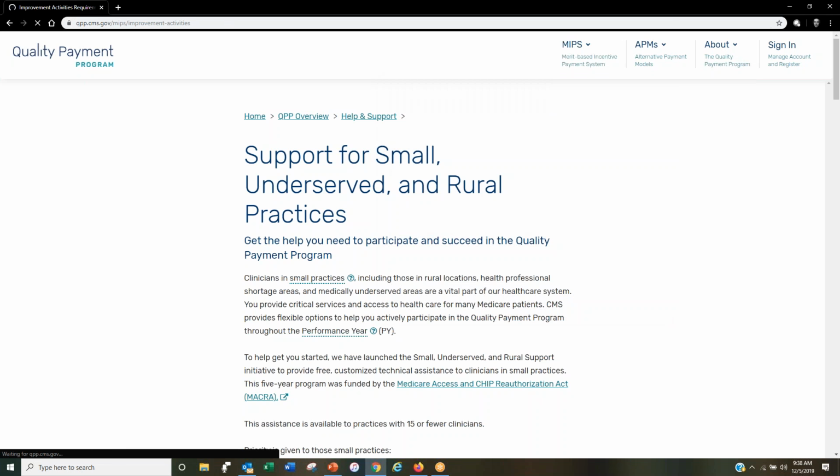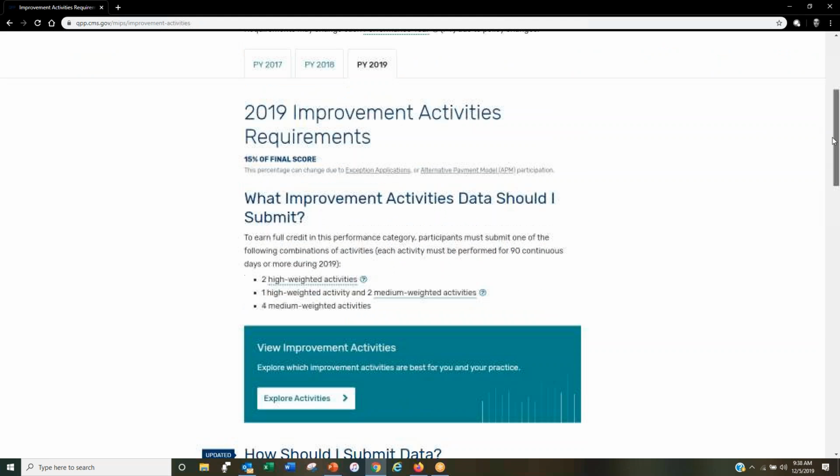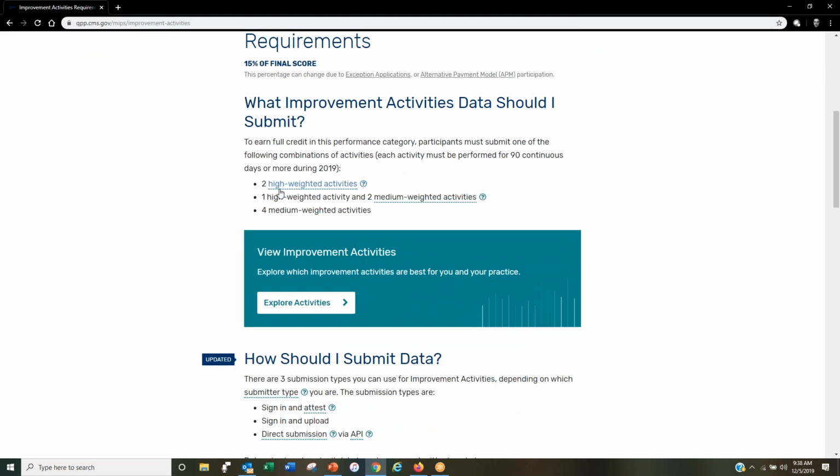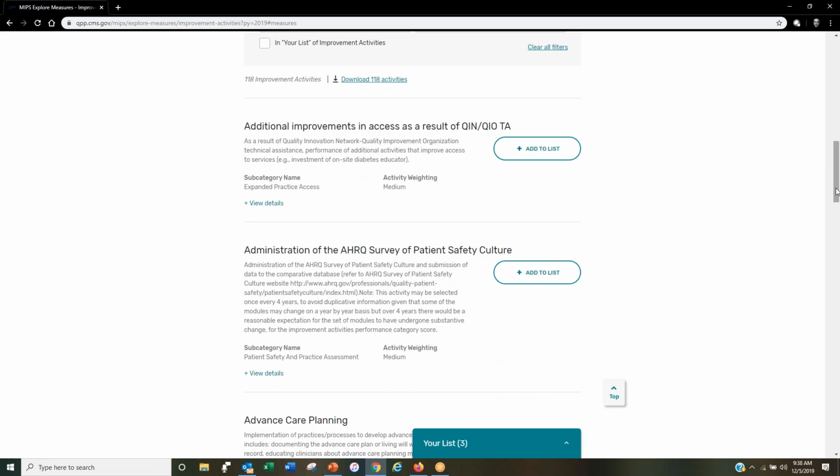And the improvement activities are traditionally the smallest percentage of your overall score, so I don't lose a lot of sleep over it. But basically, you want to do 2 high-weighted activities, 1 high or 2 mediums or 4 mediums. As I've told you in the past, you can get a high school student, or a college student at a local university, to do a couple little studies for you, and then you'll submit through the Medicare portal that you've done these things. In the past, they were things like, I did a patient satisfaction survey. We have a Coumadin clinic, and we have a policy and procedure that we follow for that Coumadin clinic.